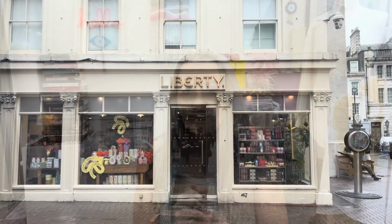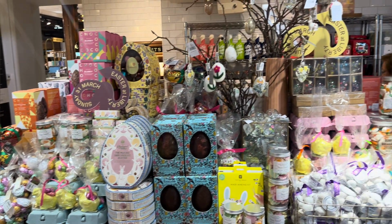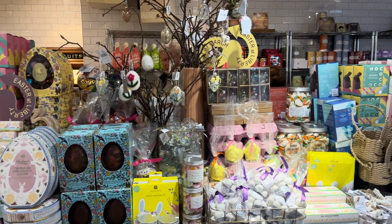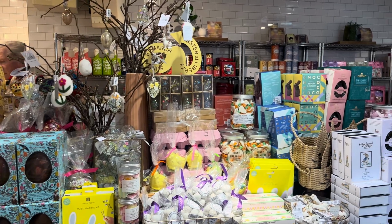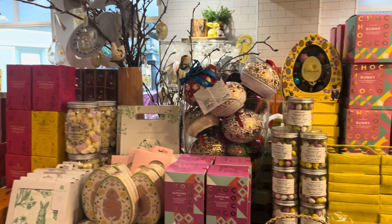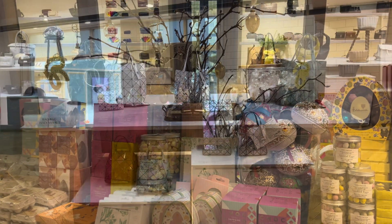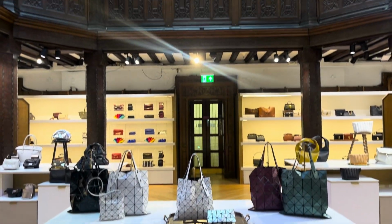Let's begin. So I visited Liberty on a really grey February day, but it totally cheered me up. They had all their Easter eggs on display on the ground floor at the Carnaby Street entrance. Just absolutely glorious, so pretty, so beautiful. I also had a look in the central atrium.